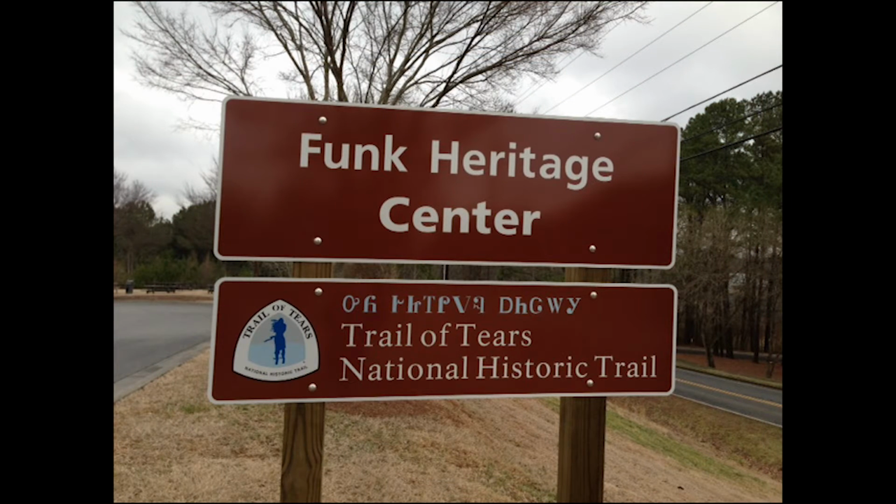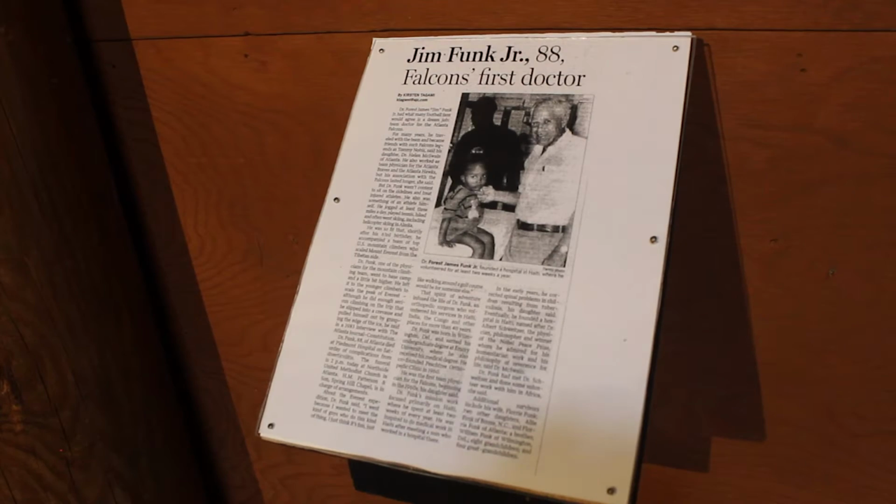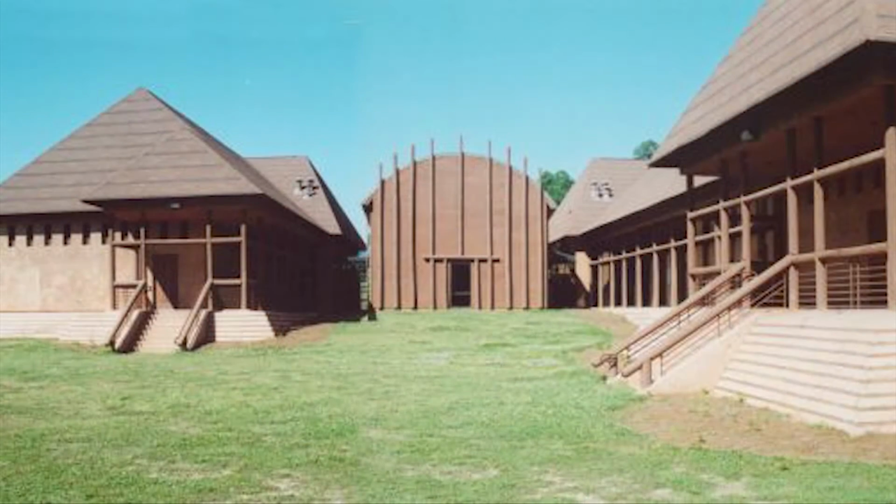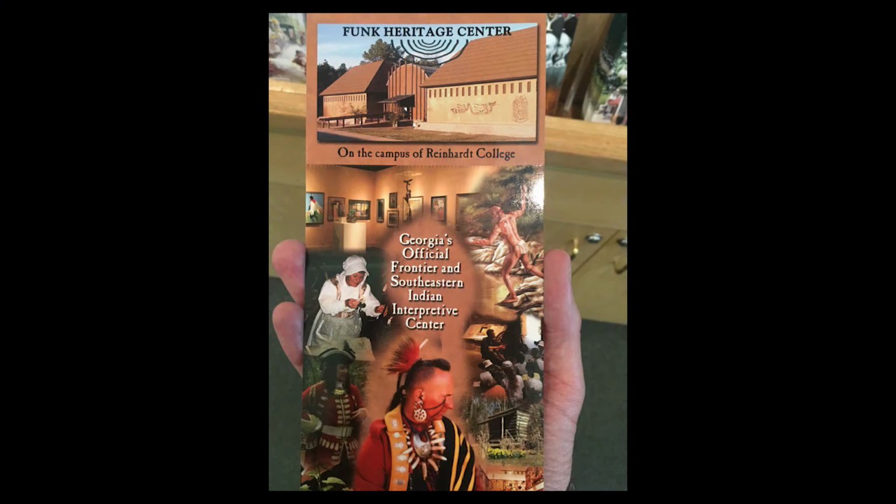The Funk Heritage Center opened in 1999 and is named for Dr. James Funk, an orthopedic surgeon who was a member of the Reinhardt Board of Trustees. He and his wife, in addition to the John Bennett family, funded the center. The museum has approximately 9,000 visitors each year.